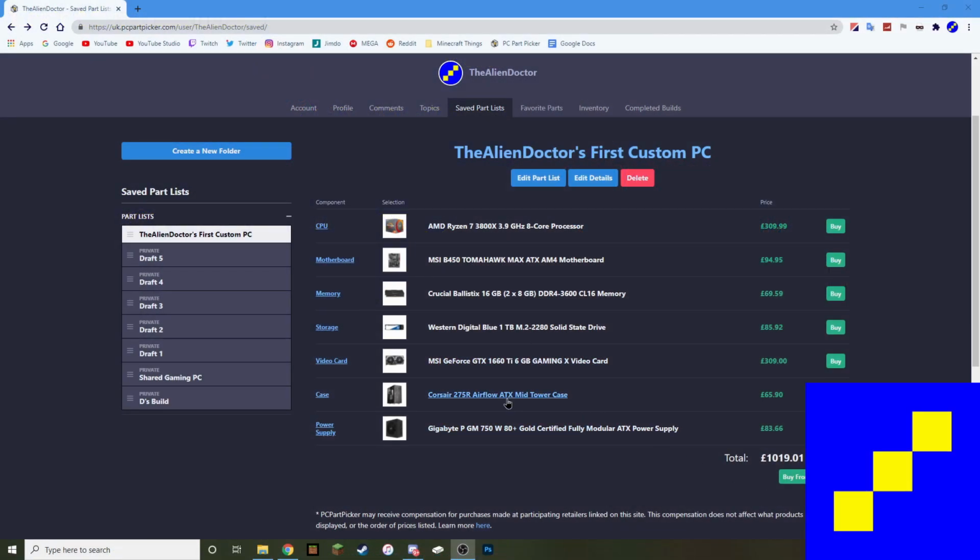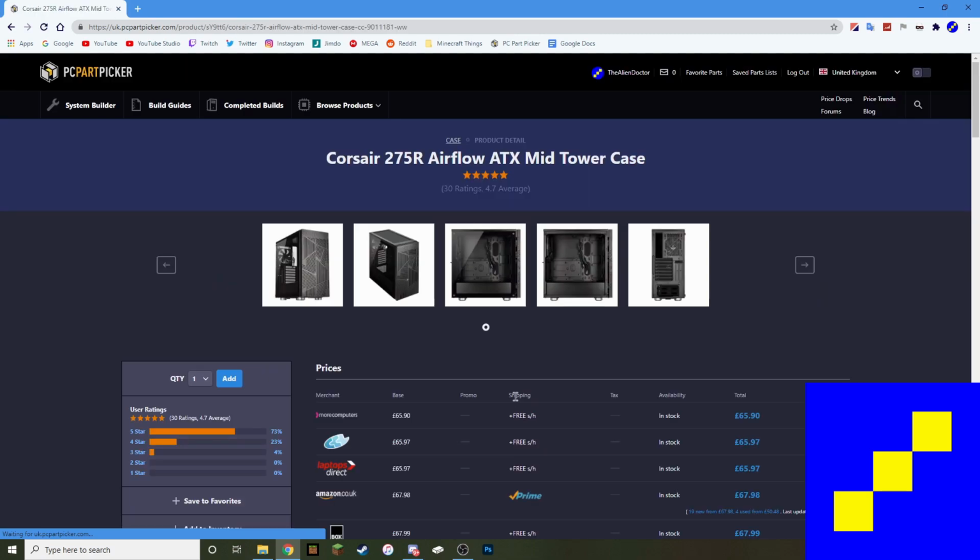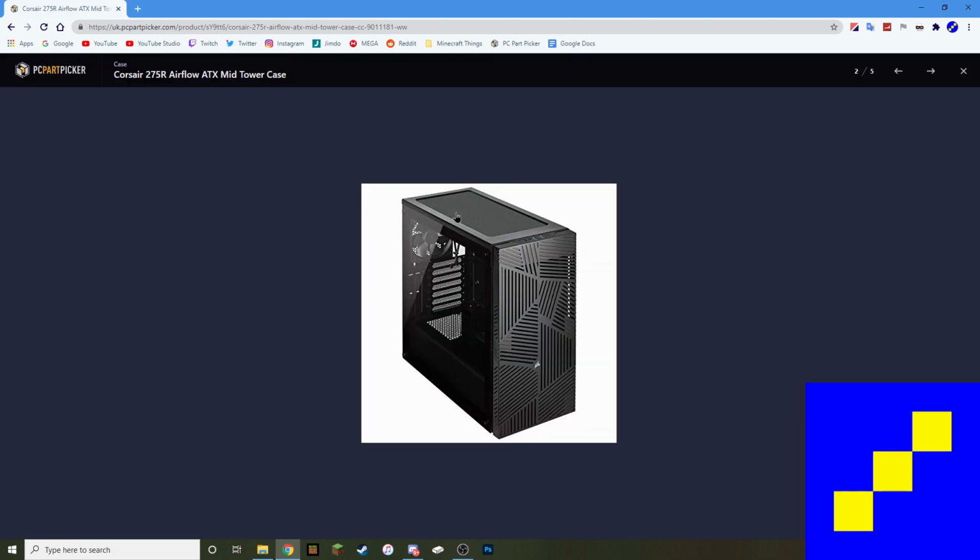But yeah, the next thing is the case, and this is a Corsair 275R Airflow. Originally I was just going to go with the Corsair 275R, but then I realised that there was an Airflow version of this case for a lot cheaper. Well, not a lot cheaper, it's like £5 cheaper, but still, it's cheaper. So I'm going for the Airflow version because this comes with 3 fans, and also this material at the front of it means that it should have better airflow.